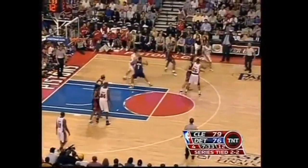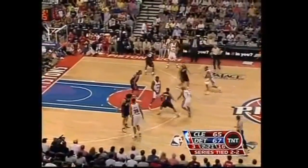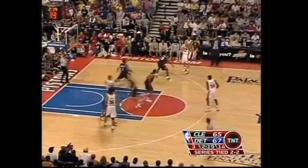Again a high post split where Prince gets a switch and a smaller guard on him. And after a double team and a post re-entry, Prince gets off a good look. And lastly, they run Billups off a shuffle screen to get post position, and he gets fouled.